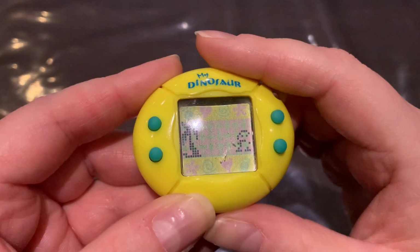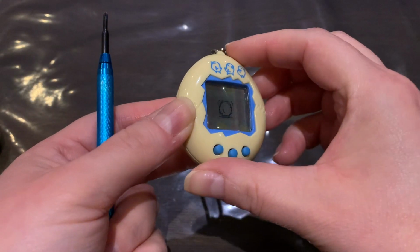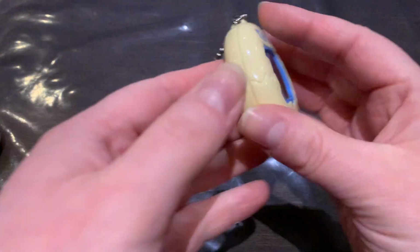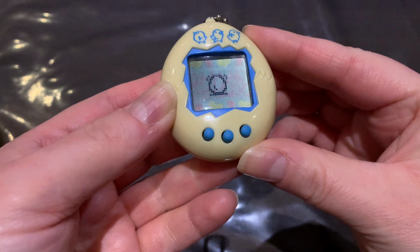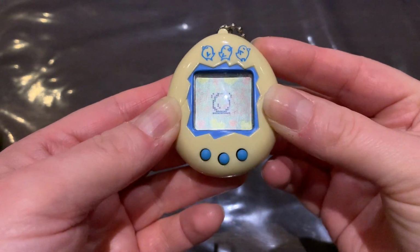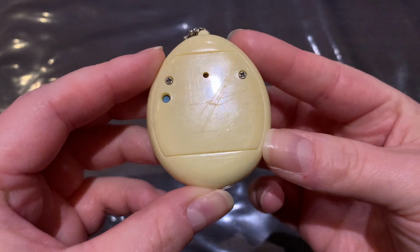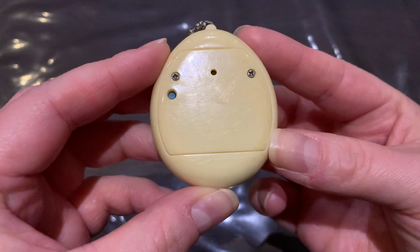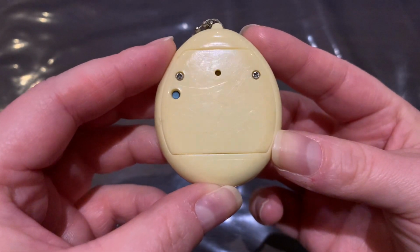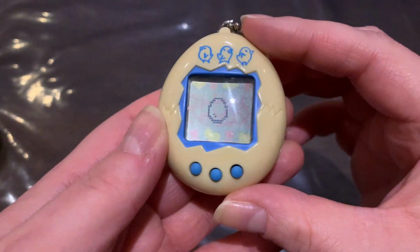So next pet is the Smart Chick one. So here's the Smart Chick one. Let's restart it. There we go. It has quite faded pixels, but it works. And as you can see, the back is super scratched up. I don't know, I must have been in a rage or just not been taking really good care of it, apparently.